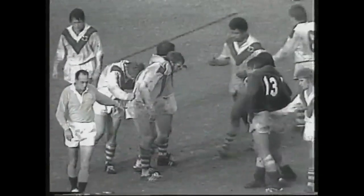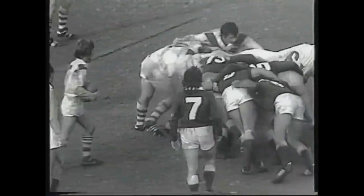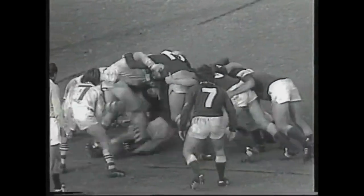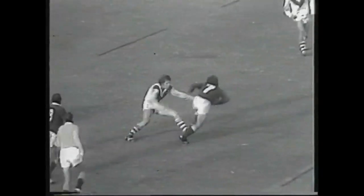Brian Smith of St George is trying his heart out. He's only a little fellow, but he definitely hasn't the ability to set up play like Billy Smith does. Billy Smith is out injured, and St George are missing him tremendously today. St George looking as though they're making a replacement. We'll pick that up for you in a moment.